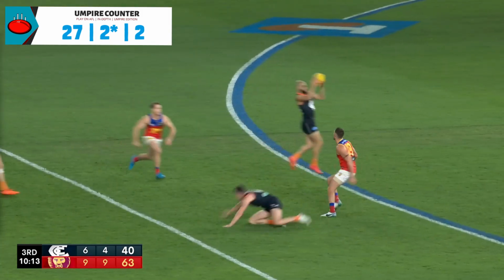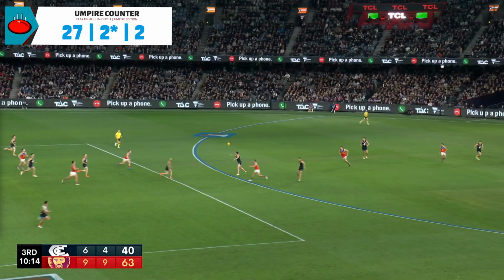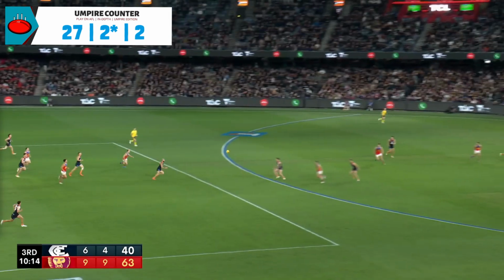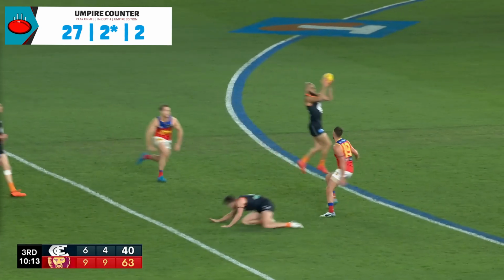McGovern is pushed in the back while tapping the ball to Sard. Good call, seeing that he tapped the ball and never took real possession, because I think it would have been called differently otherwise. This one was almost paid as an off the ball free kick rather than a contested possession, which in hindsight probably was.